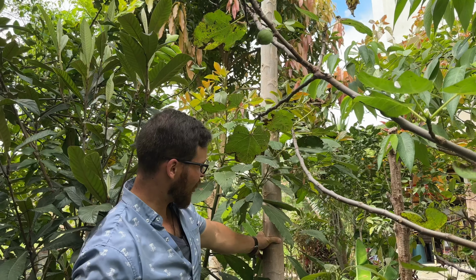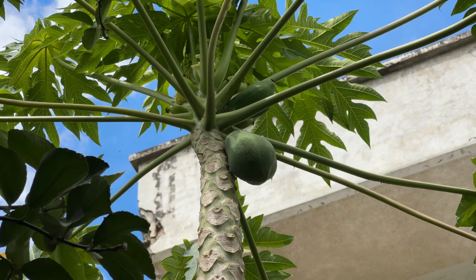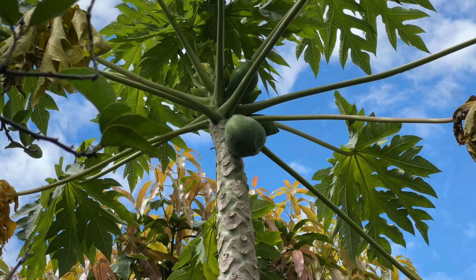And right here we have a larger papaya tree here. As you can see, there's some little papayas up at the top. So this one is producing fruits. And there's quite a few more. There's another one over there.